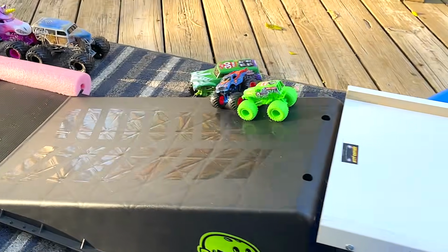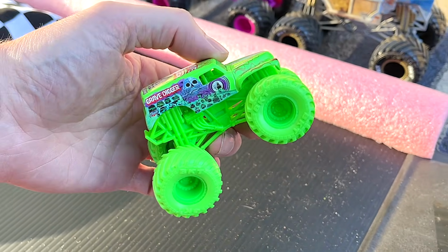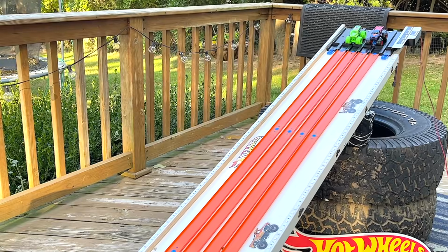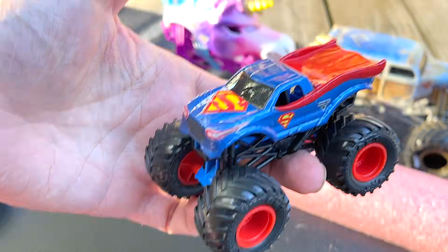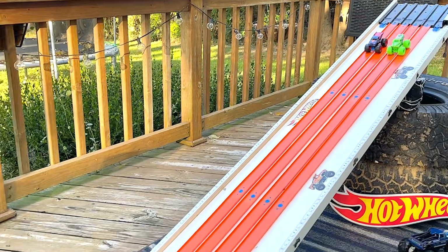Good race so far. Oh, and Gravedigger pushes Superman off the track. Let's switch them up. That was a dirty move. Advantage Gravedigger. All right, on your mark, get set, go. Good race so far. And now Superman has pushed off Gravedigger. Let's switch them up again. Whoever wins this race is moving on. Here we go. On your mark, get set, go.